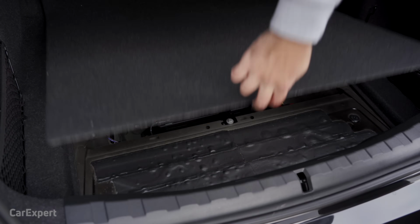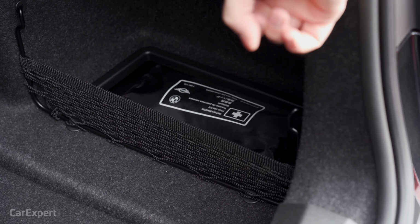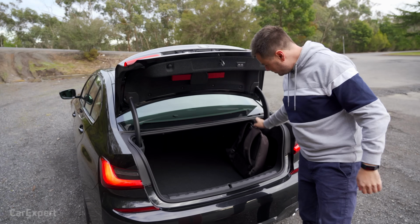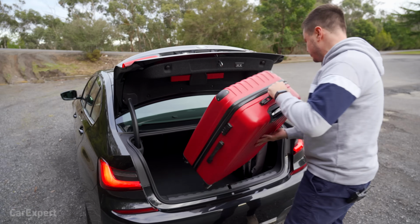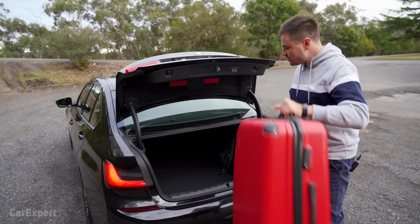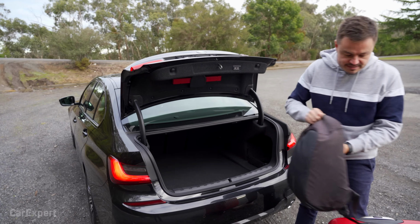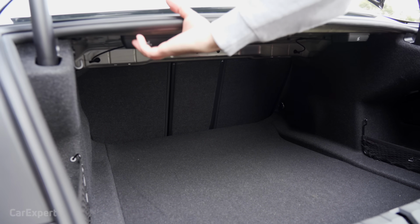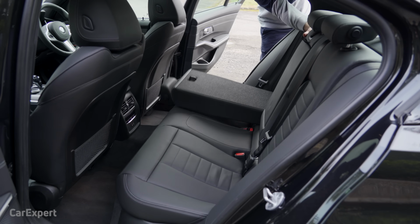Beneath the cargo floor, we have a battery, and then off to the sides, a first aid kit. Let's try putting our bags in and see how that goes. So, laptop bag there. I think this should fit long ways. There you go, no dramas at all. The other thing you can also do to expand that space a little bit is drop your second row. You've got little releases just here. Once they're pulled, you can manually pop those seats down to expand the space.